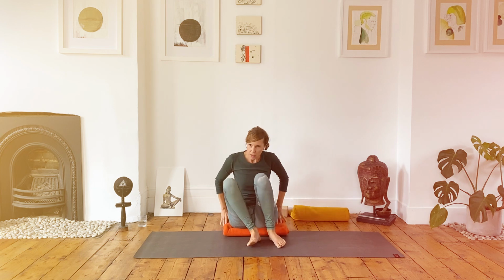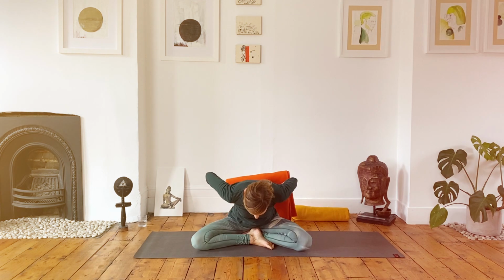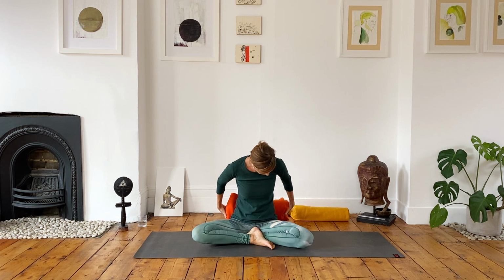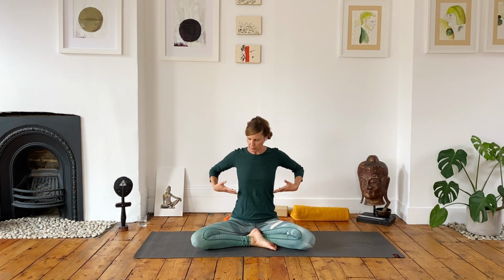I'm going to sit in a cross-legged position, but if kneeling works better for you, then that's absolutely fine. So kneeling or cross-legged. And I like to sit on a rolled blanket, but you could sit on books or a brick, whatever you have. Sitting with your spine tall, upright, lifting the crown of the head up towards the ceiling, letting the shoulders release down and away from the ears.